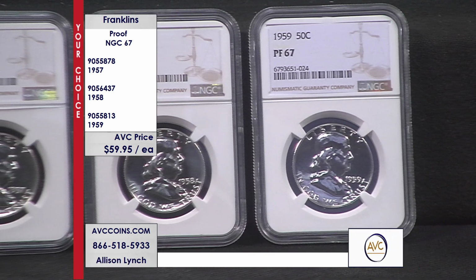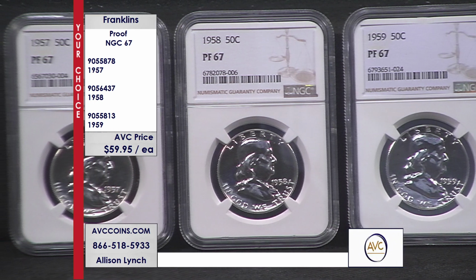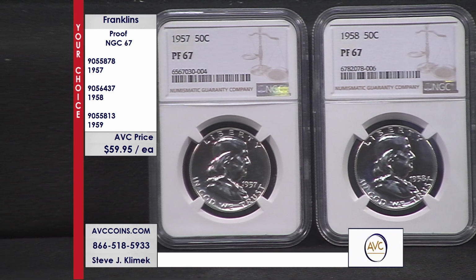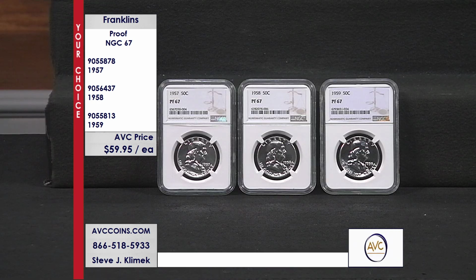905-5813. We are just $59.95 per coin, and at that price, we are at least $50 less than our nearest competition, and with two of the coins going as high as $110 less. If you grab all three of these coins with us tonight, not only will you grab three coins with only about 2.5% of their entire mintage known in this grade or better with NGC, you're also going to save over $270 versus our nearest competition.